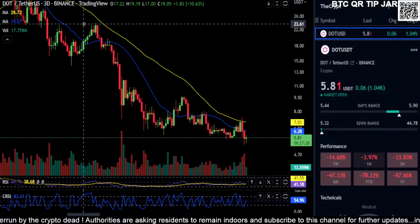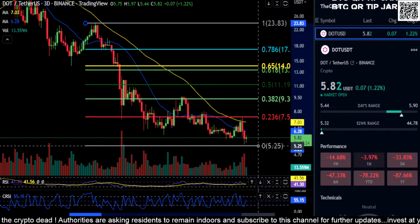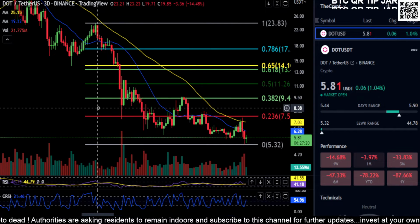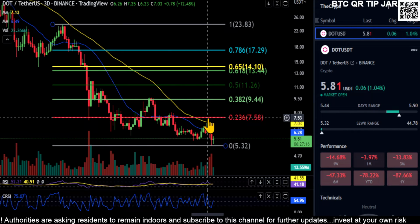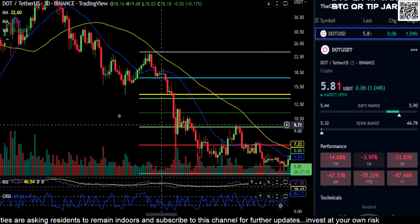All right, everyone, welcome back, and we're going to take a look at DOT on the 3-day chart here. Looks like DOT is getting stuck at the 236 at 7.58, so that's going to be your price to beat to the upside.